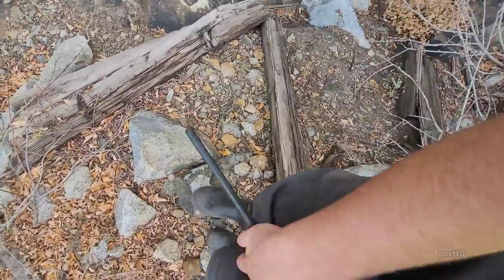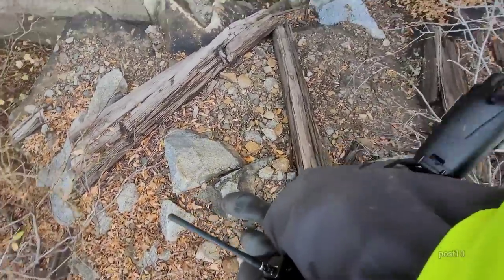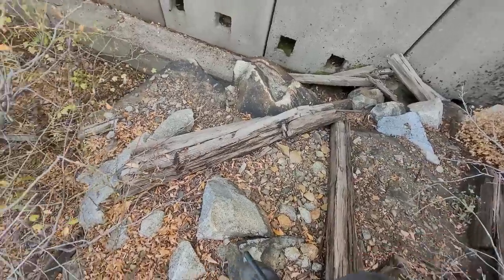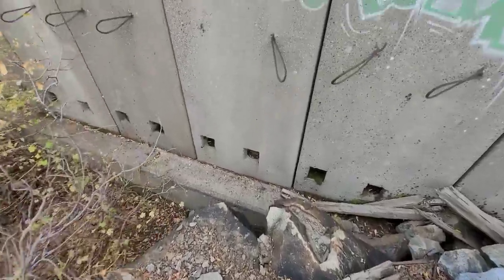I'm having trouble with this. I usually put the CB radio on my belt, I just didn't put it away. This right here is so I can communicate with my partner out here.